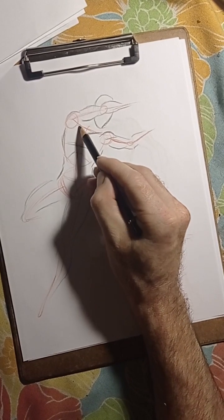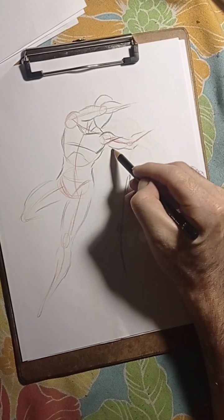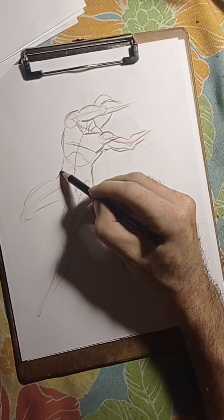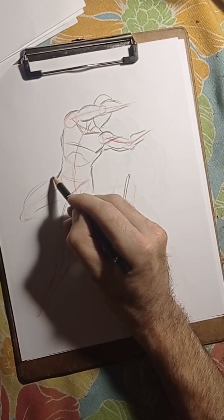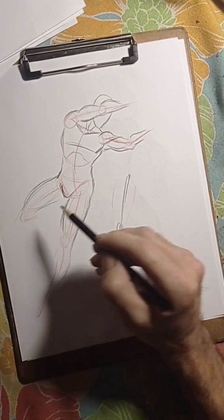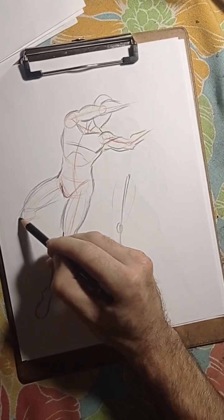Clavicle bone. Neck, artery, shoulders, chest. This takes a lot of time, but it works. So all you have to do is connect those lines like that. And connect the lines over here also. You could use the ovals also. And feet and joint.